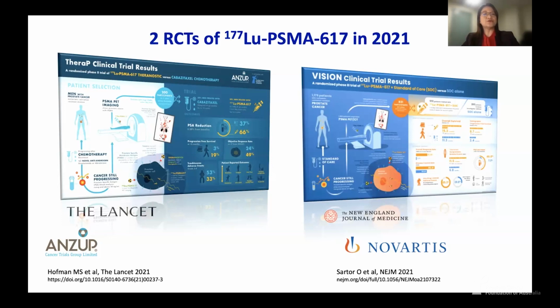It's a phase 2 trial looking at lutetium PSMA compared to cabazitaxel chemotherapy, as opposed to the Vision clinical trial that was performed in the US and Europe, which is a phase 3 trial looking at lutetium PSMA and standard of care compared to standard of care alone. And it is actually based on these two trials where there is a lutetium PSMA funding application currently in MSAC for consideration, and we're awaiting the results of that.